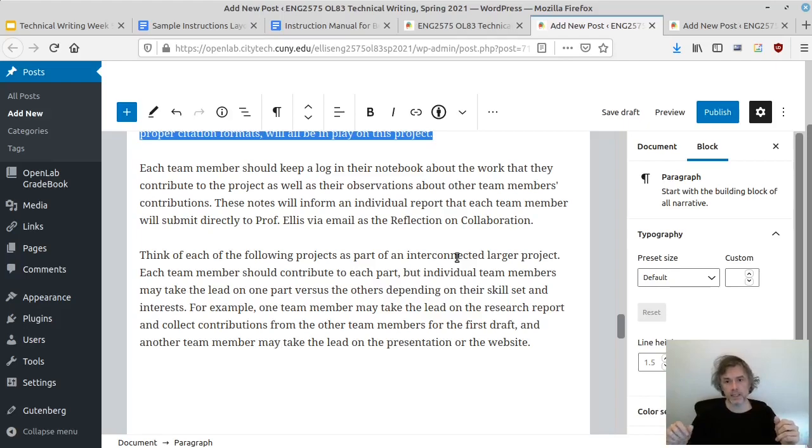But when we get to, say, the website and the oral presentation, there may be parts where you say, well, this person's really good with video stuff, why don't you take the lead on putting together our presentation? Another person may already have experience with WordPress, and they can be in charge of designing the website. Other people can then contribute in smaller ways to those parts of the project. So delegation and owning responsibility are keys to the project's success.